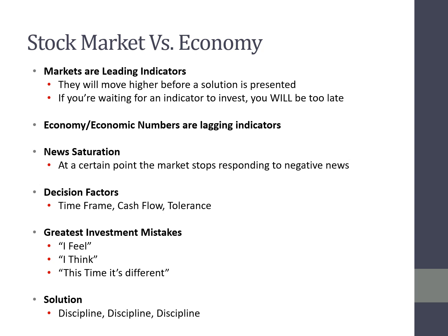And this time it's different. It's really not. It's absolutely not. The trigger point's different for sure, but the market's reaction to volatility, to unknown, it's the same time after time after time. And so the solution, discipline, and that's what we deploy through portfolios. Discipline, discipline, discipline.